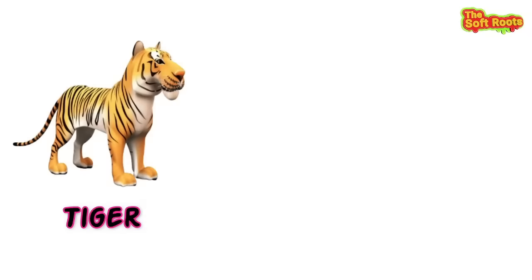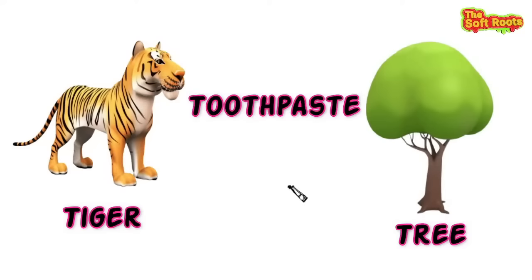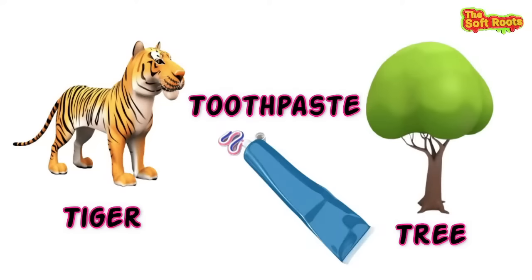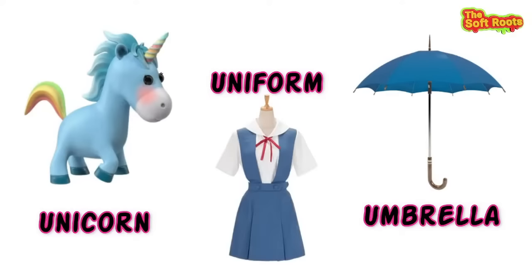T for tiger, T for tree, T for toothpaste. Tiger, tree, and toothpaste. U for unicorn, U for umbrella, U for uniform. Unicorn, umbrella, and uniform.